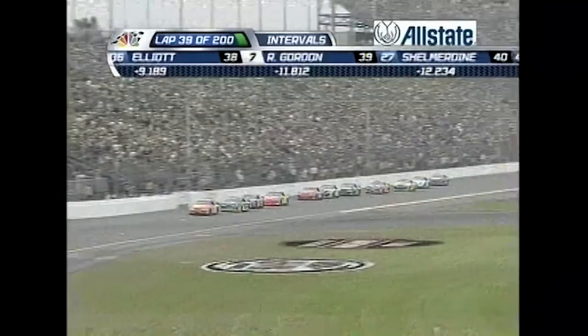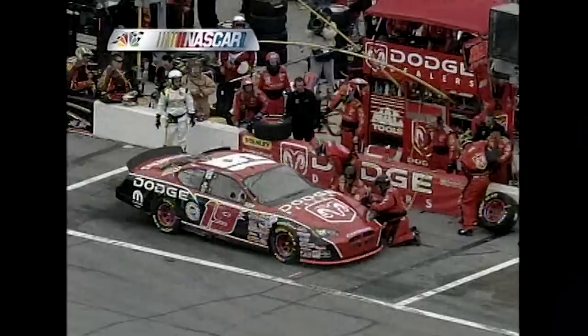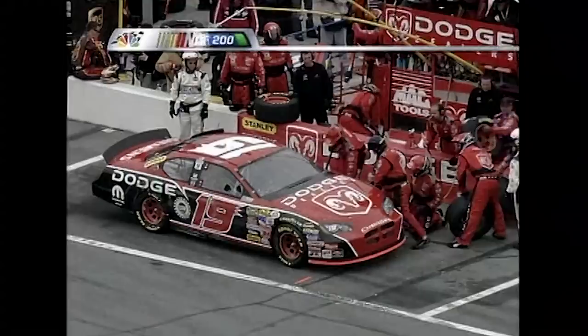Tony Stewart continues to lead. He's got Jamie McMurray on his bumper in the Daytona 500. Here in the Daytona 500, Tony Stewart continues to lead. Jeremy Mayfield has had problems and has been on pit road several times, now scored five laps down from the leaders.